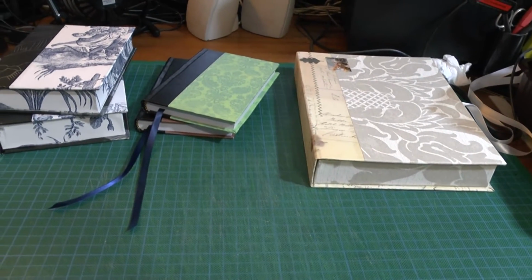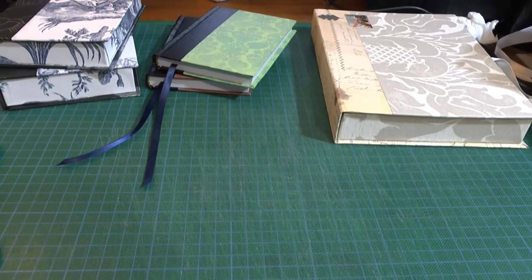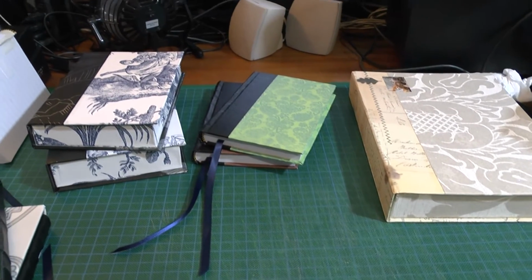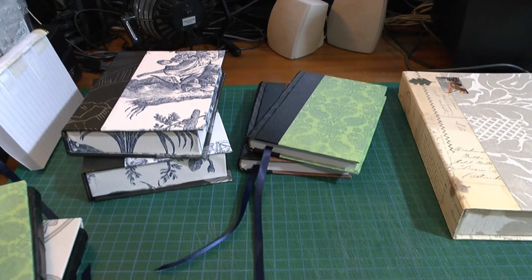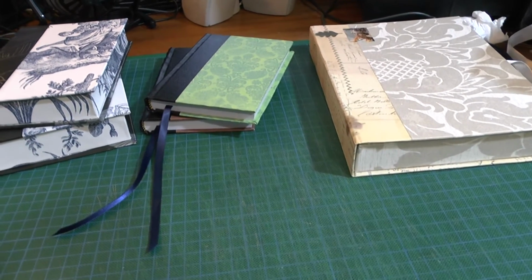And basically what I've been doing, but with a bit of difference. I've got some new papers, which has been quite exciting. Well, I keep forgetting to tell people I'm using wallpaper. Everything here is just about wallpaper.